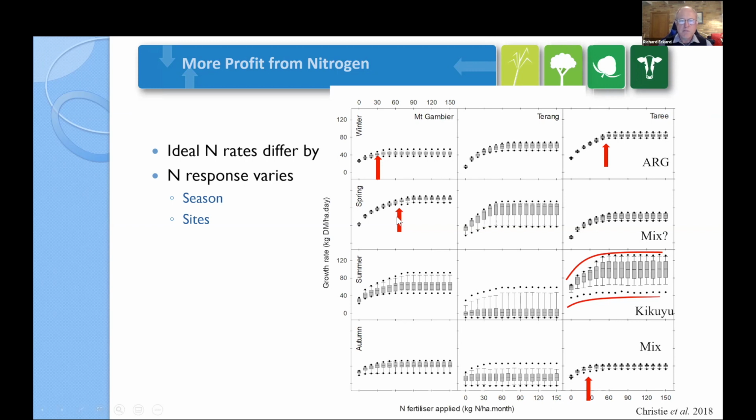But look what happened in spring at Mount Gambier. You could respond to a far higher rate of nitrogen because water wasn't limiting and temperature wasn't as limiting. I guess I present this to show that the rate of nitrogen that achieves 90% of maxima isn't a constant. You need to think about the temperature, what species you've got there, and the soil moisture available.